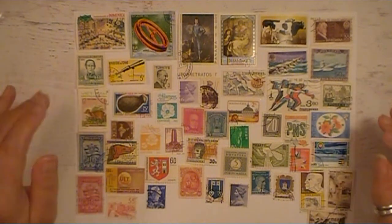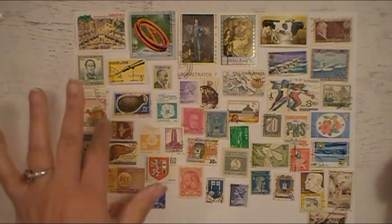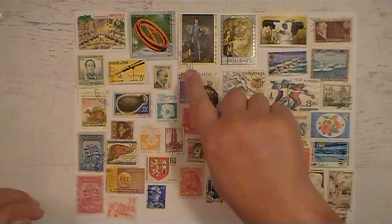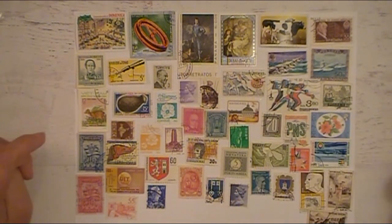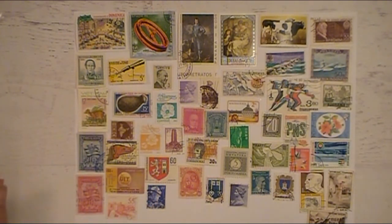Okay, so here is the first little envelope of stamps. These are so pretty, you guys. They are canceled stamps. You're going to see some of the mail marks and stuff on them. I don't care. It doesn't bother me at all. My most favorite stamp, there's actually 2. If you guys could pick out which ones I'm talking about. Purple number 1, purple number 2 in the background. So really, really pretty stamps.